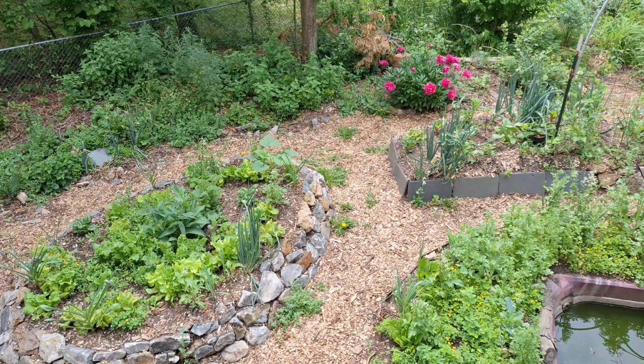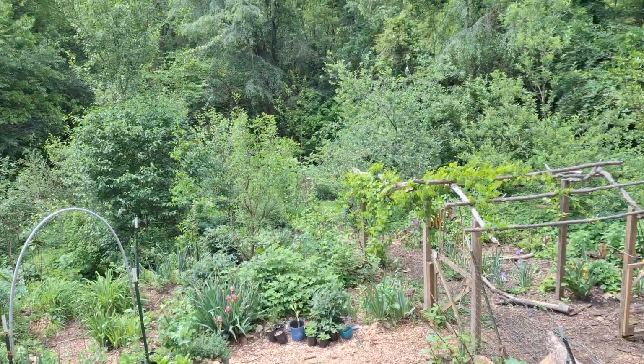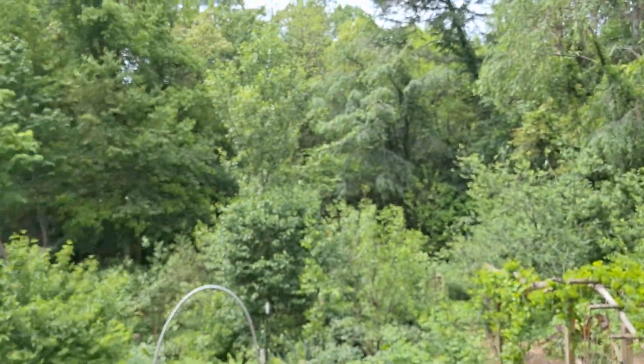Anyone that's not familiar, this is a 10-year-old food forest in Asheville, North Carolina. I'm on the DL list today with a little bit of a hurt back. Thought I'd take this opportunity to do a little walkthrough. It's just gorgeous right now.